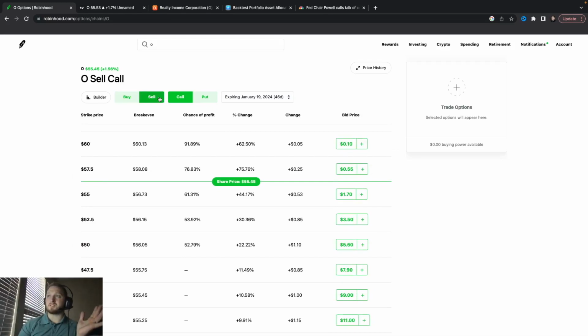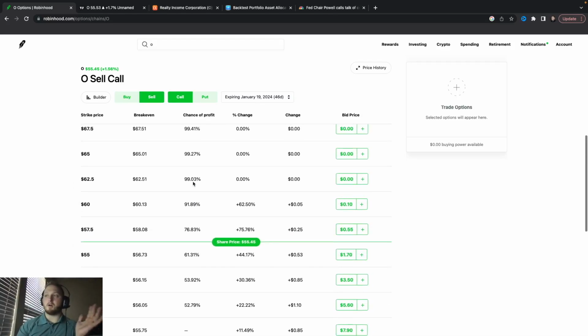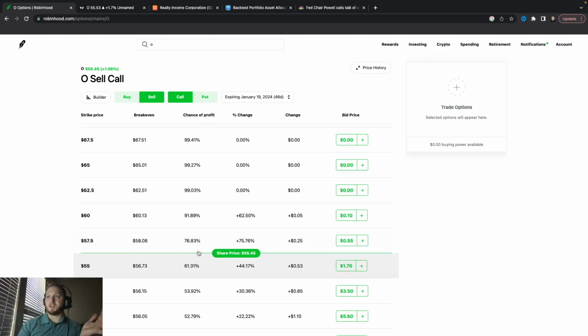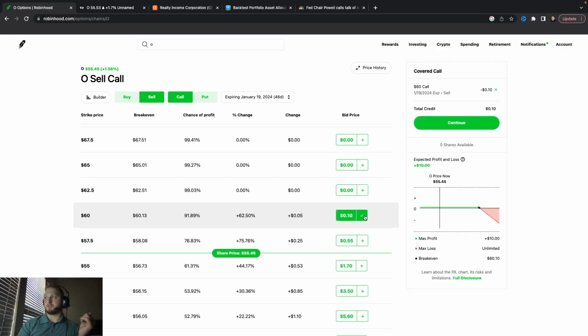So what I'm going to do is sell a call on this. Say if I own it at $55, I want to sell it at $60. Well, that's great. I'm going to get $10 guaranteed. And if the stock goes up, all I got to do is sell my stock at the $60 strike. I'm going to collect my dividend off of it because we're 46 days out. And I'm going to sell this and collect another $10 a month off of this.